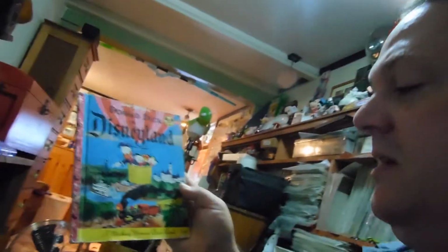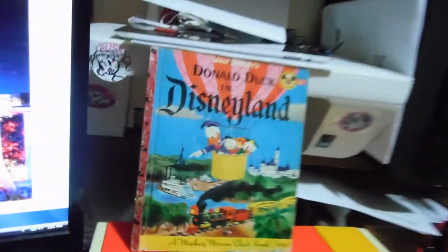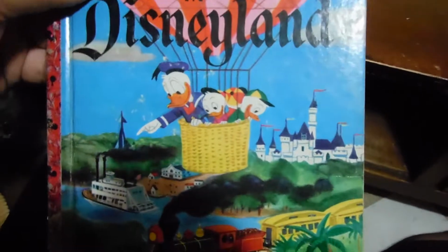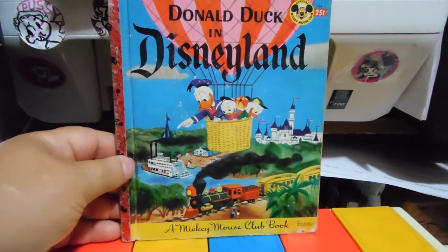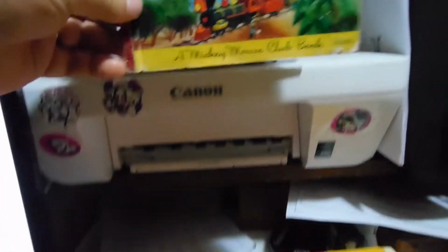Now this book, I feel, is so cool. It came out in 1955 with the opening of Disneyland, and it's an official Mickey Mouse Club book for 25 cents. The illustrations in it are wonderful, of course, and the perils of the Jungle Cruise are portrayed, and look at the nephews getting some fun times. I don't think they allow basket rides anymore over the top of Disneyland, but hey, if you're Donald and nephews, you probably get a free pass to do anything like that.